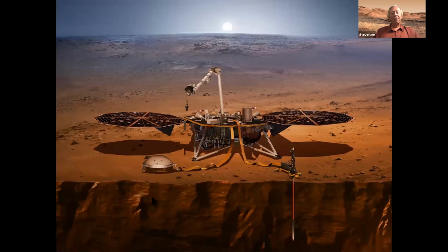Its primary goal is twofold. One, it has a seismometer on board, and so it's looking for Mars quakes and using that to analyze what the interior of Mars is composed of, what the structure is. And then the second experiment is this heat flow probe. There was a sort of a little pile driver that was supposed to work its way, or pound its way, subsurface by about 5 meters, so 15 feet or so deep.